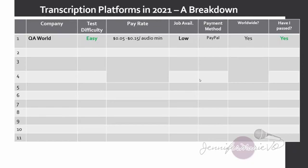I'm going to show you when we jump on into QA World and see exactly what I mean, but you have to be online in the morning in the Philippines time, because usually the job calls are released between, could be 7 in the morning and maybe 1 or 2 p.m. And that's when you get calls that are released.